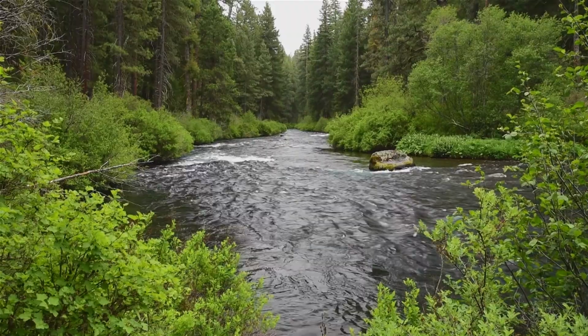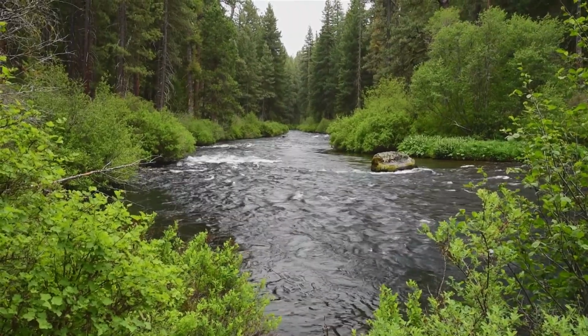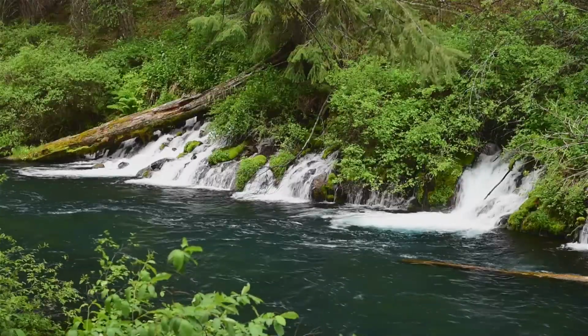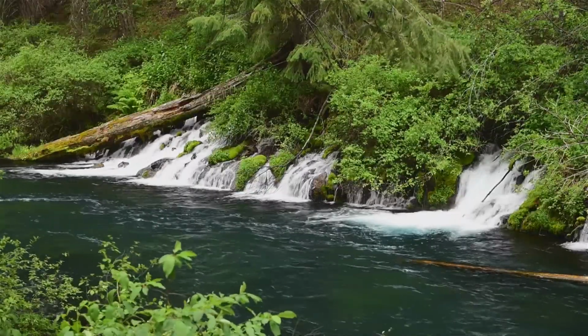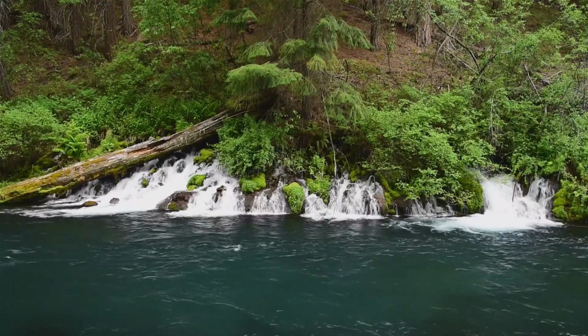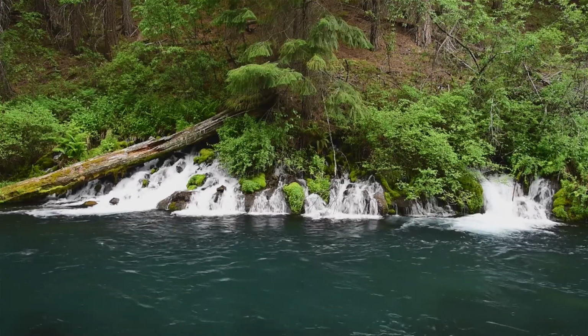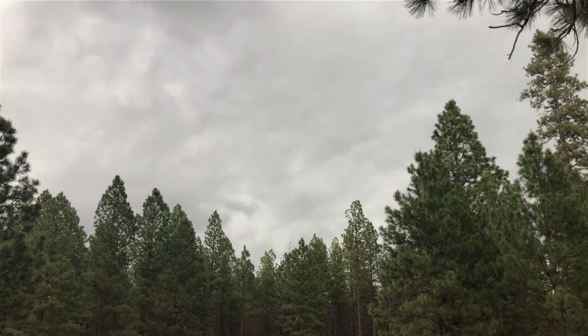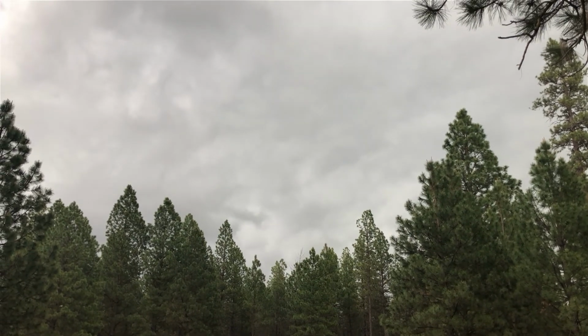There's a storm coming in today, and it's starting to get a little windy and cloudy, so we might have to turn around earlier than we planned. We did end up having to cut our hike short, and we had to head back to camp as the storm rolled over us.